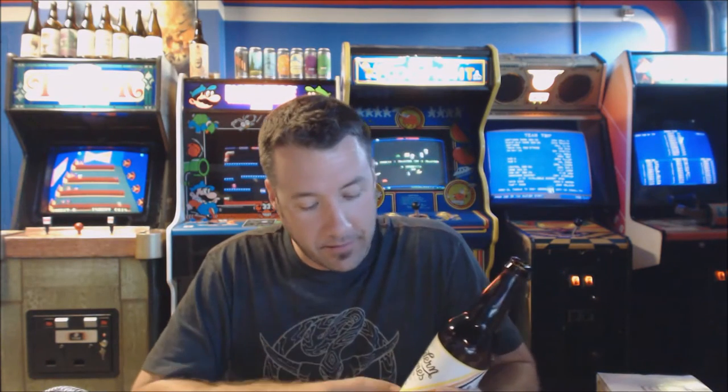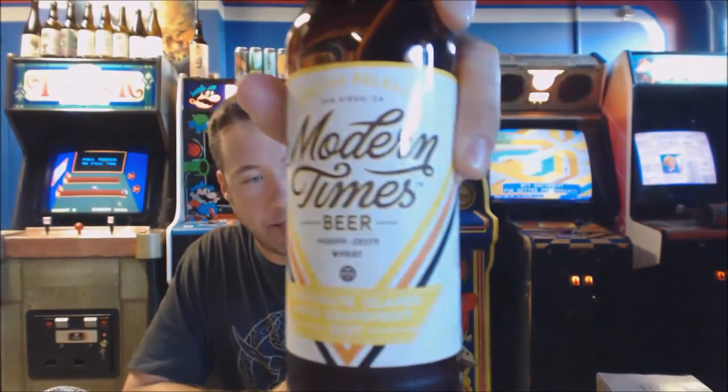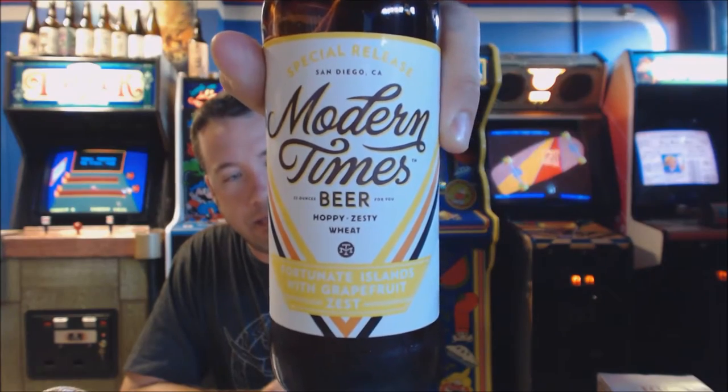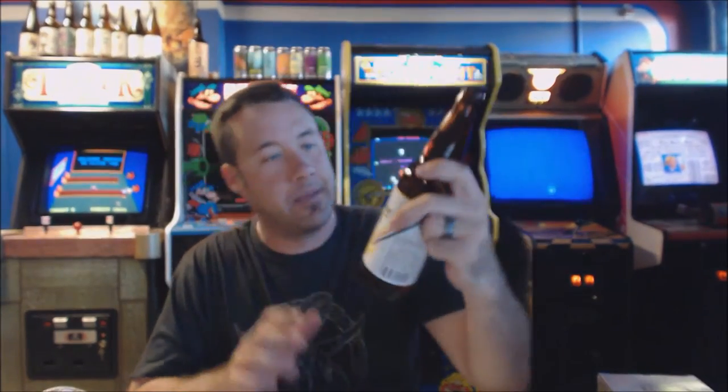This is basically Fortunate Islands, which they call a hoppy tropical wheat beer, with grapefruit zest added. They do a special release beer once a month. This was the release for, I believe, August. Obviously at the time of recording it's the very end of July, but I was at the brewery over the weekend picking up some other bottles and I grabbed these because it was there. So you guys in the Southern California area should be seeing this beer this week sometime.